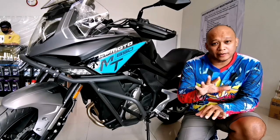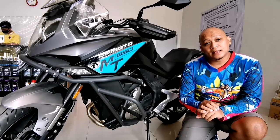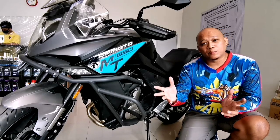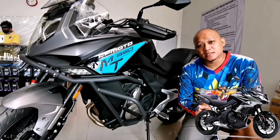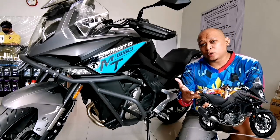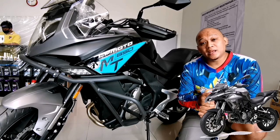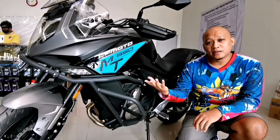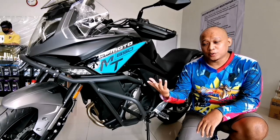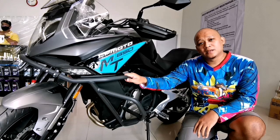650 MT. To start things off, there are very limited variants when it comes to these types of motorcycle. So on top of my head, we just have the Kawasaki Versys 650, Suzuki V-Strom, even the Benelli TRK502. But here, we have a new player coming from CF Moto, the 650 MT.